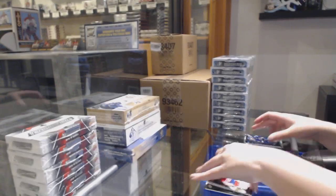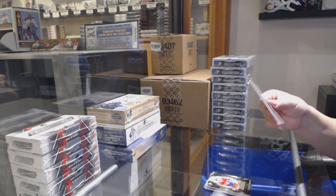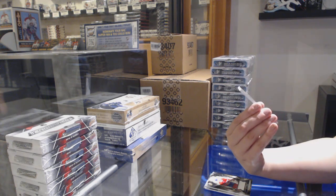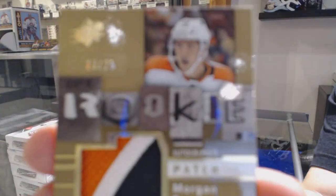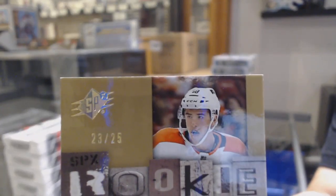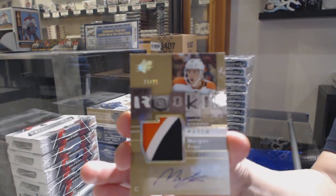Jersey. And we've got numbered to 25, retro 3-color rookie patch auto, numbered 23/25 for the number 3 spot, Morgan Frost. For the number 3 spot.